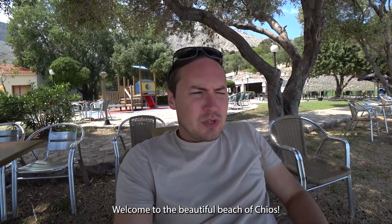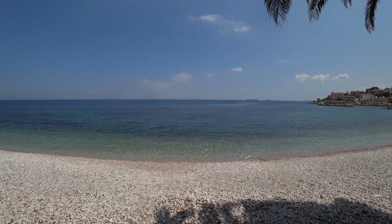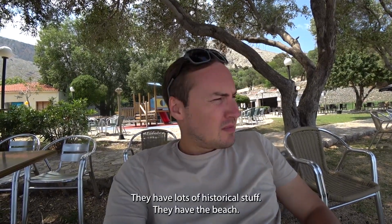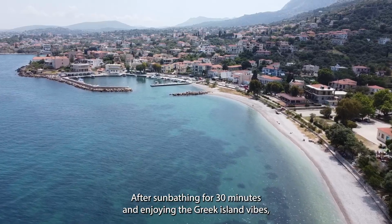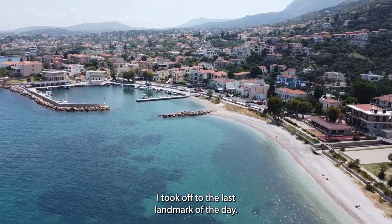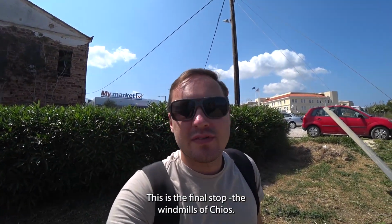Welcome to the beautiful beach of Chios. The people that live here are pretty lucky. They have lots of historical stuff, they have the beach, they have the cuisine. This is indeed the definition of Dolce Vita. After sunbathing for 30 minutes and enjoying the Greek island vibes, I took off to the last landmark of the day. This is the final stop, the windmills of Chios.